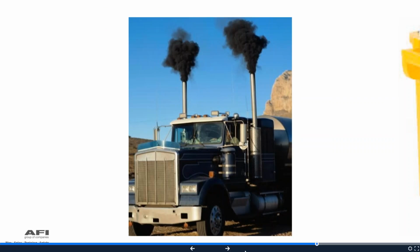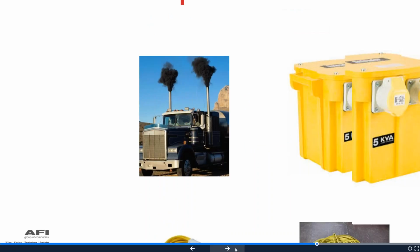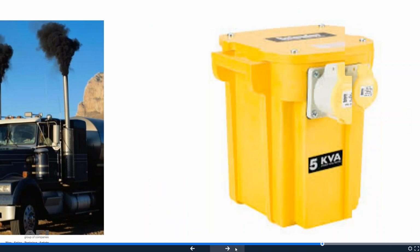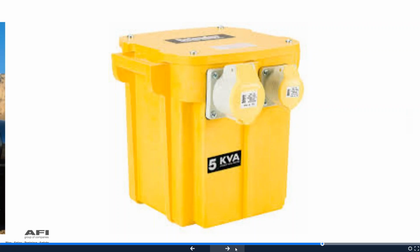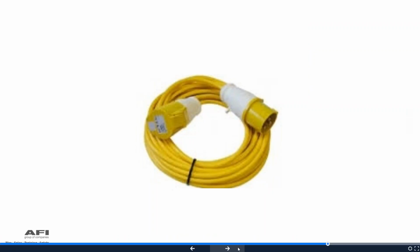Okay, so we might choose to use on mains power, and normally this is a 10-meter length maximum 110 volt cable. So we'd have something like a 5 kVA 16 amp 110 volt. The maximum length of that lead on most machines is 10 meters.